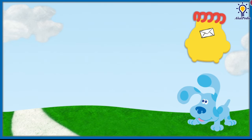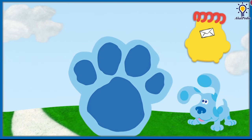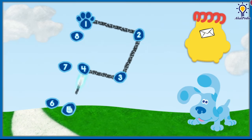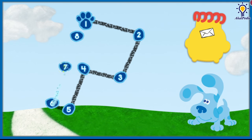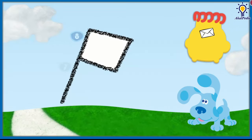Okay, so we have an envelope. I wonder what the second clue is. There it is, a clue. Let's connect the dots and count. 1. 2. Great work. 3. 4. Way to go. 5. Great. 6. 7. 8. So this clue is a rectangle on top of a long straight line. What do you think it is? A flag! This is a flag! Let's put it in our handy-dandy notebook!